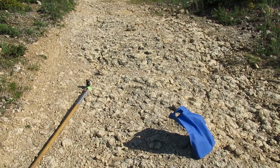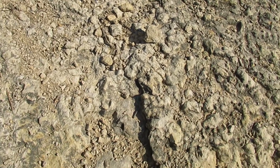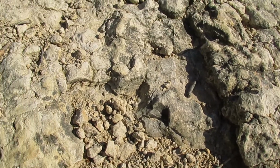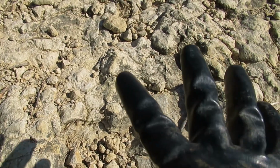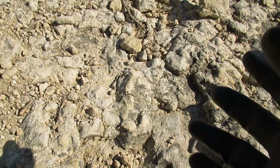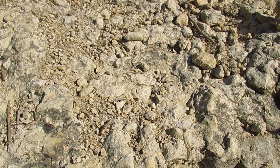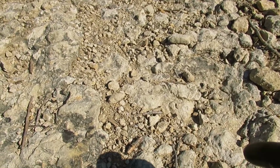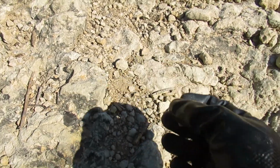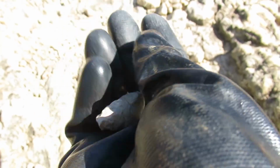Okay, friends, check this out. Take a look at this, my friends. This is pretty small, but I guess it's very cool. I was looking at this side because the water must have flowed through here, and it brings a lot of debris and little fossils to this side. So check this out. Check this little one that is in here. Oh, check this out. So cool.